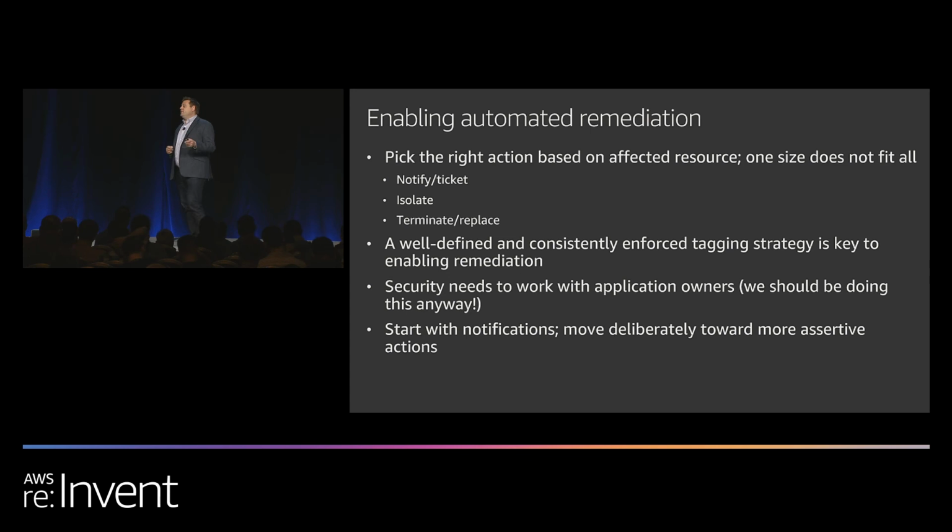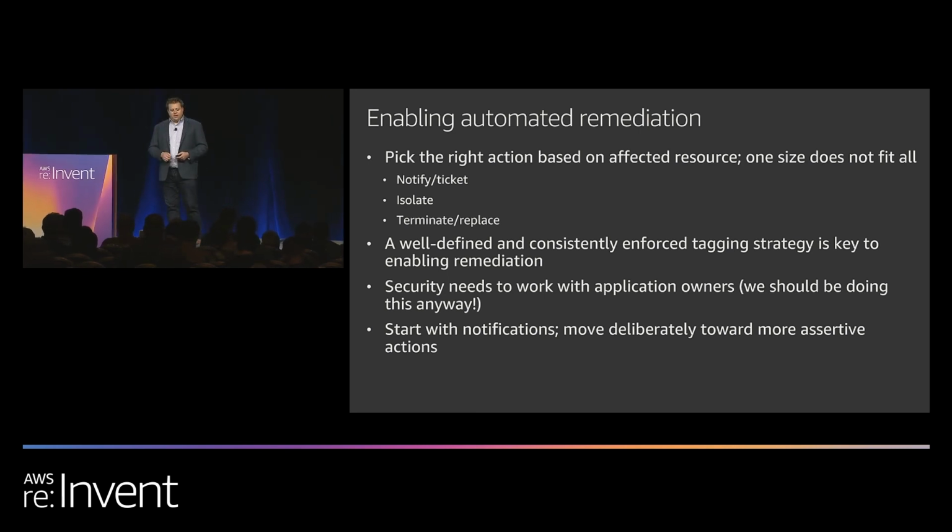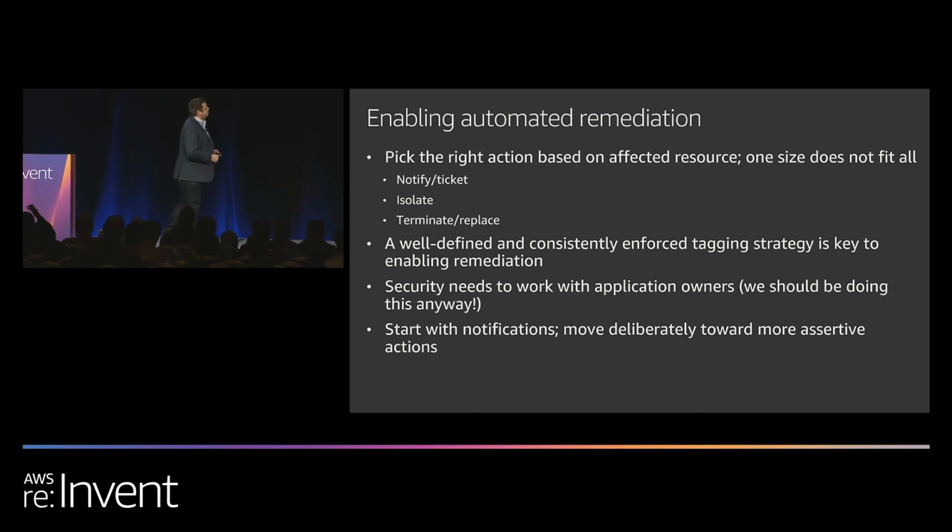Now, when we try to go and get tags enforced everywhere, that means that the security team is going to have to express to the application owners what tags they need, what data is required in order to enable these activities, which means we have to start working more closely with our application owners, which hopefully we're already doing anyways.